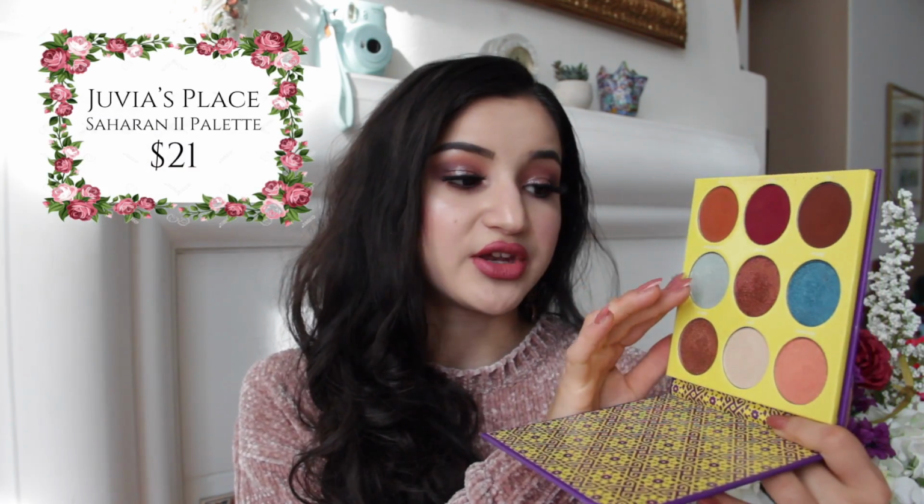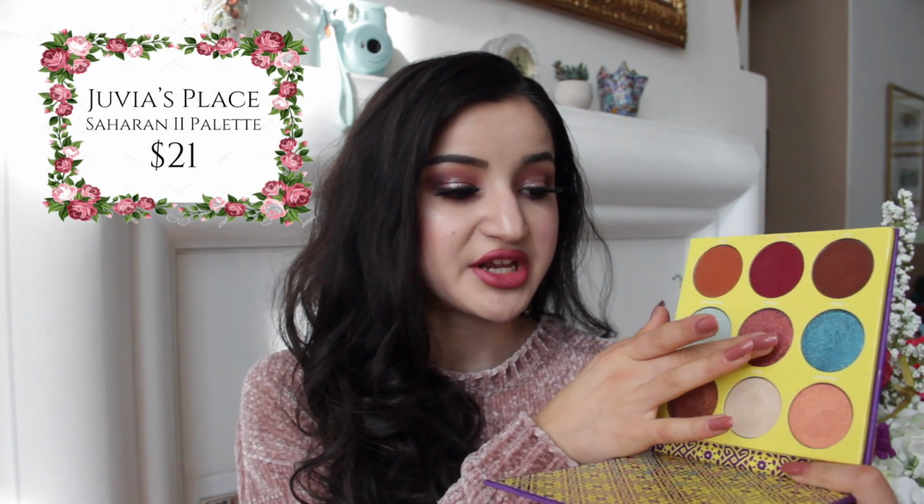So if you really like mattes, I would definitely recommend going for either the Festival palette or the Masquerade Mini. This one does have some more neutrals in here, so you can play around with different color schemes. But the shimmers are also a really good formula and probably one of my favorite shimmer shadows in my collection. Saharan 2 has a really good example of some really amazing shimmers in here. These are insanely foiled. I don't know if you can even see that, but these are absolutely insane in terms of color payoff.